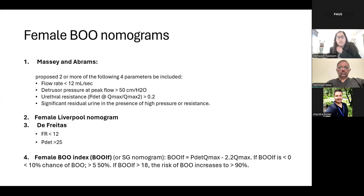These are a few nomograms that we use in female bladder outflow obstruction. So it's the Massey and Abrams, the female Liverpool nomogram, the detrusor and female bladder outflow obstruction index, also called the Solomon and Greenwell nomogram. In whichever nomogram you try to fit, the flow rate in this patient is less than 12, and detrusor pressure on voiding is over 25. Even if you look at Abrams' definition, it is clearly fitting into a female bladder outflow obstruction.